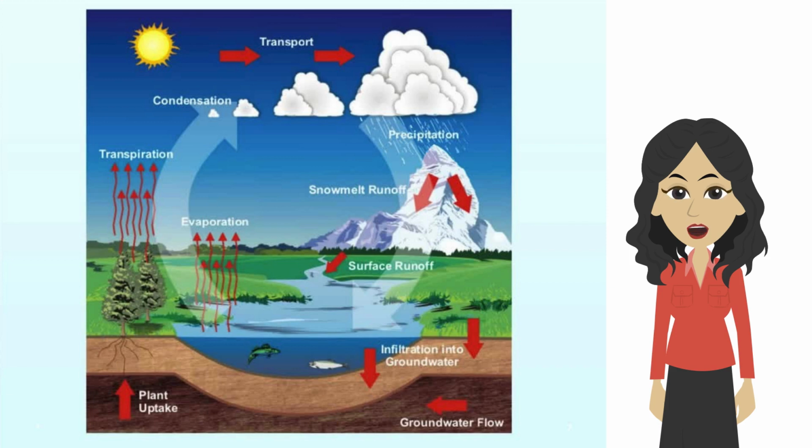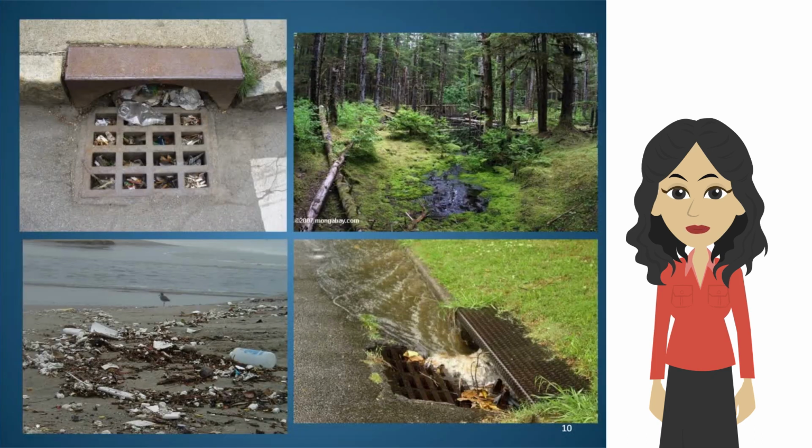It's this process of condensation that forms clouds in the sky. But when the clouds become too heavy, it starts to rain. And this is called precipitation. When water goes through these three steps, precipitation to evaporation to condensation and then back to precipitation again, this is called the water cycle, and it happens over and over again.